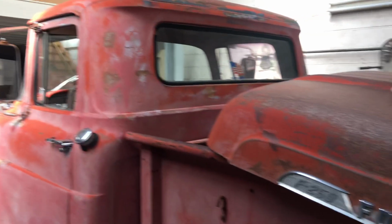There's not as many parts as for the earlier '56 and earlier F trucks, but you can get repair panels. The cab and floor and some of those other sheet metal parts are the same from '57 to '60. So there is support there. Anyway, it's a really cool truck. Love the truck, and still a big job.